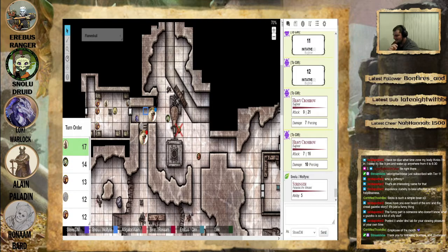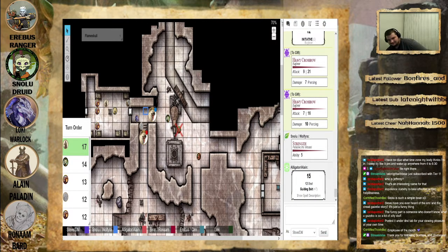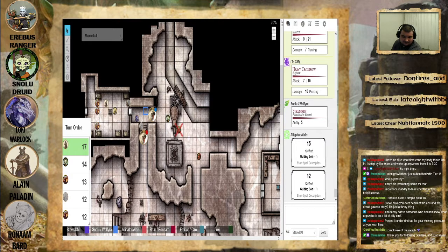Well. That doesn't hit. Unfortunately, it does not. Well, I'm using inspiration to reroll it. Okay. So good. Yep, unfortunately, you let loose this bolt of holy energy, and it just whizzes over his shoulder and blasts into the stony wall behind him.